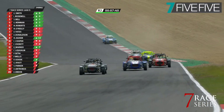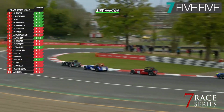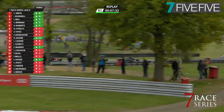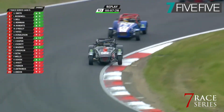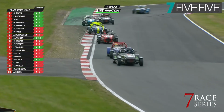Make the climb up towards Druids. Into the braking zone goes Luke Rosewell there, tries to find a way around Gary Smith. He's managed to hunt him down enough to be right back on his tail and try to benefit from the slipstream effect as they come now into Graham Hill Bend. You can see Gary Smith really working hard behind the wheel as they sprint along Cooper Straight this time.